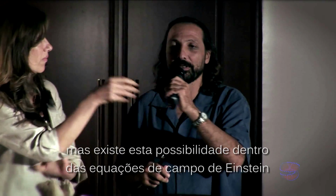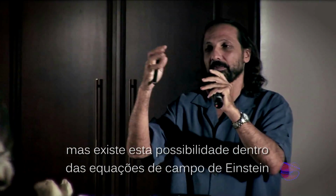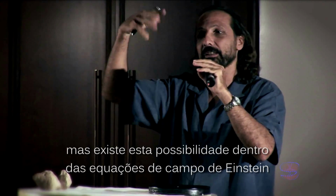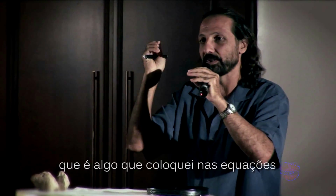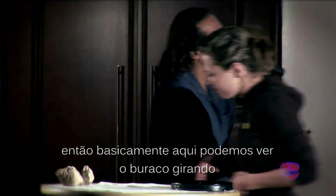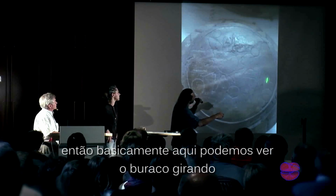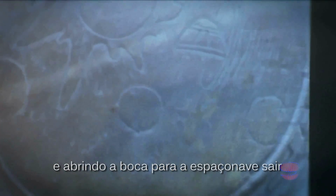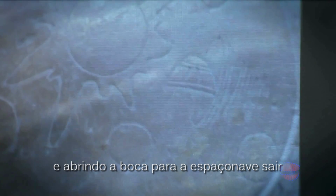But that possibility was only possible in the physics of spin in Einstein's field equation, which is something I put into Einstein's field equation. So basically, here you can see that the wormhole is spinning, and that is opening a mouth for the spaceship to come out. You can see that on one side the wormhole is small and keeps widening, and then in the end the UFO can come out.